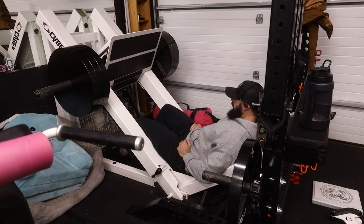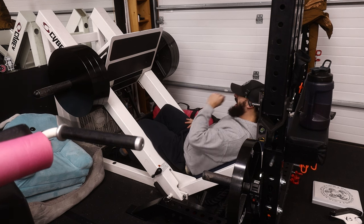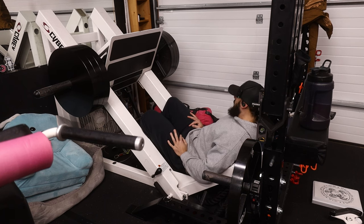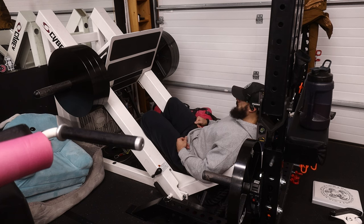Yeah, that's feeling pretty good. Let's do at least one more. Oh, excuse me. Working out without pre-workout sucks. But I know it's all gonna be worth it once I have weaned off it for a couple weeks.